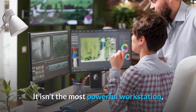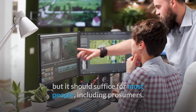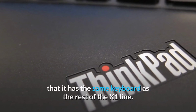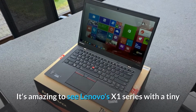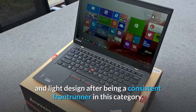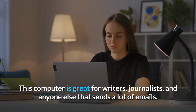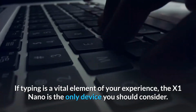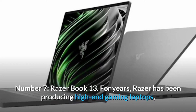It isn't the most powerful workstation, but it should suffice for most people, including prosumers. The ThinkPad X1 Nano's main selling feature is that it has the same keyboard as the rest of the X1 line. It's amazing to see Lenovo's X1 series with a tiny and light design after being a consistent frontrunner in this category. This computer is great for writers, journalists, and anyone else that sends a lot of emails. If typing is a vital element of your experience, the X1 Nano is the only device you should consider. Number 7. Razer Book 13.